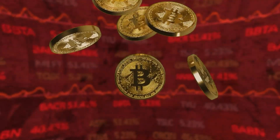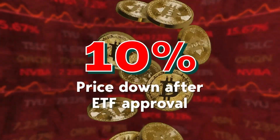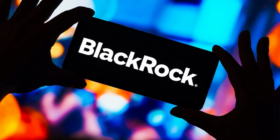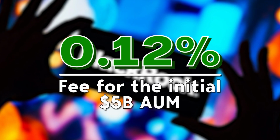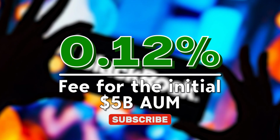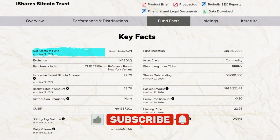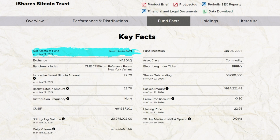And the price of Bitcoin has dropped. It's currently down about 10% since just before the ETFs were approved. Fund managers likely expected more too. BlackRock advertised that its fees would be just 0.12% for the first $5 billion of assets under management. After its full week, AUM sits at just a hair over $1 billion. So it turns out that ETF approvals were not the catalyst Bitcoin and crypto bulls were praying for, or at least at this point.